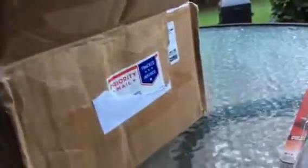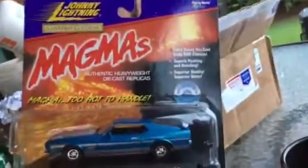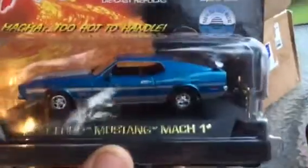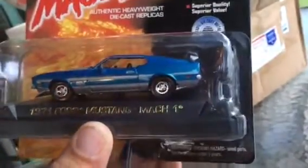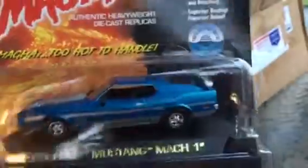I think there's more yet, too. What is this? What? No! Oh, wow. That's my first Magma. That thing is huge. That is beautiful. Oh, man. Awesome. Thank you so much.